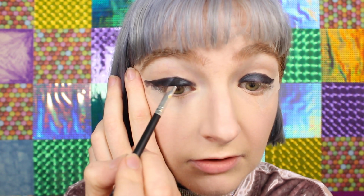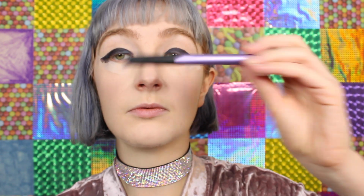I'm just kind of making a shape, I'm not thinking too hard about it. Going in with my Too Faced chocolate bar and a large brush. Let me use my Real Techniques Expert Crease brush, and I'm going in with the color White Chocolate, and we are going to blend. We're going to first set our under eye.